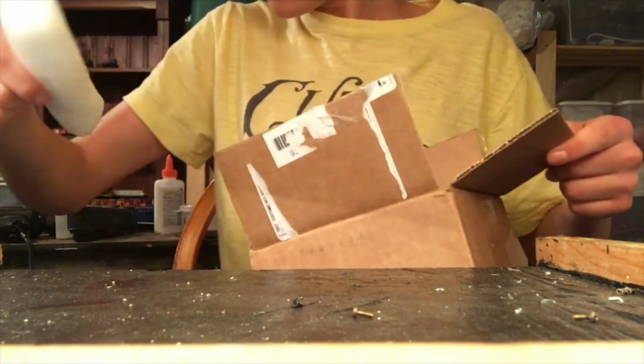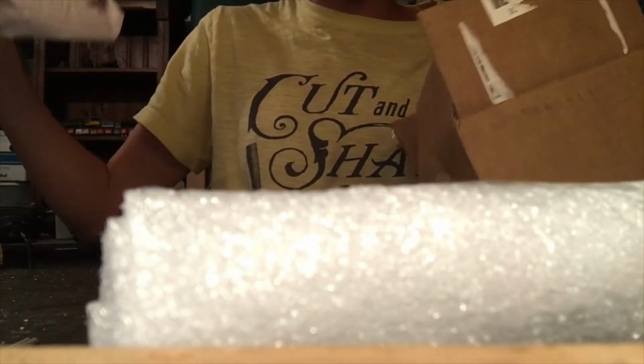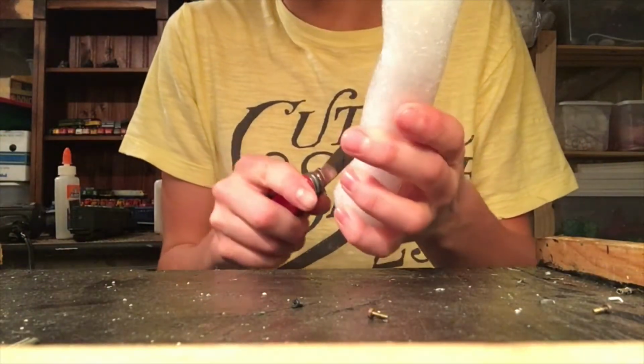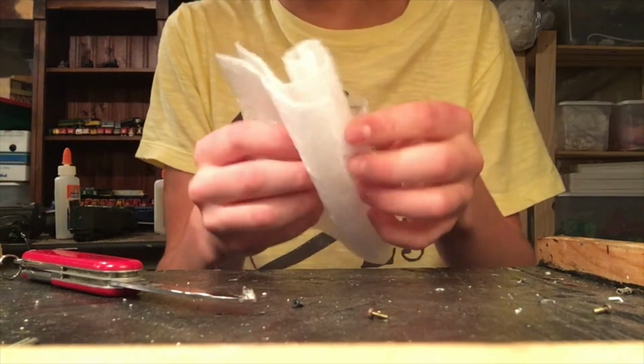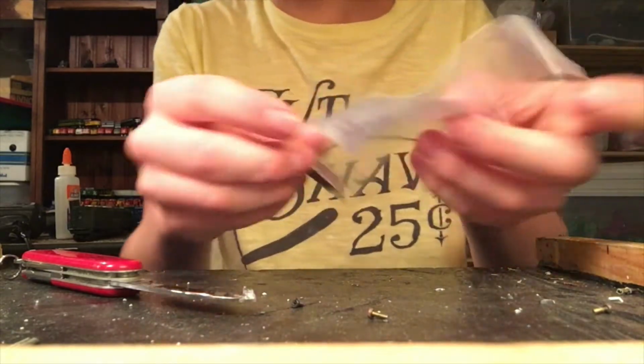Are these them? What the heck? Well, I'd assume they're in this little piece of bubble wrap. Seems like an awful lot of packaging for not a lot of stuff, but whatever. Yeah, there the little devils are.